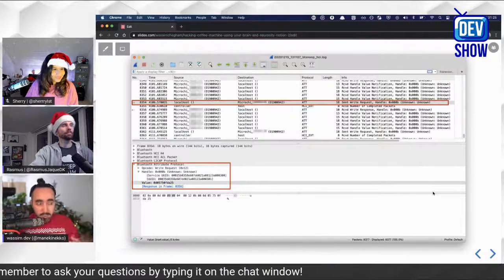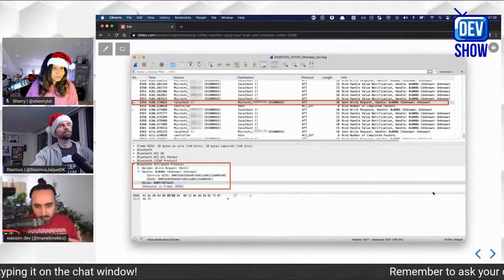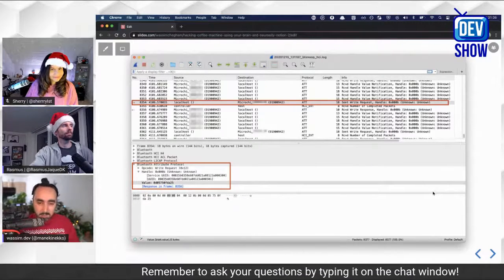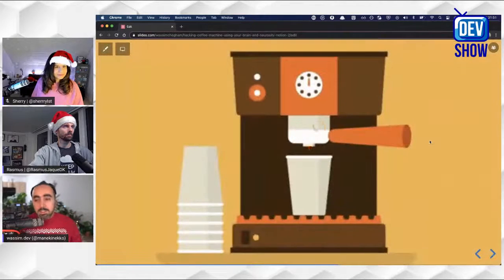But for our use case, something I discovered is that the mobile app, when it connects to the coffee machine, creates a sort of heartbeat. It's pinging the machine every 5 seconds. This is more cumbersome to get from the nRF app, but you can clearly see it here. If you scroll up and down in this file, you see a lot of similar packets going to the coffee machine and responses coming back from the machine. And then you will have to do this for everything.